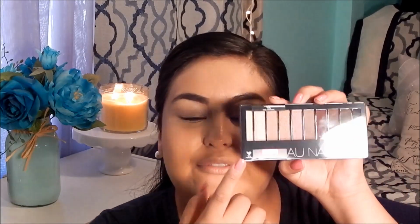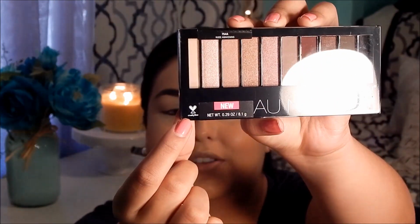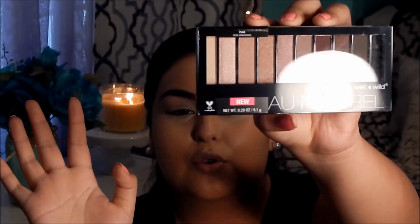They are cruelty-free, and they have a little bunny right there on the corner, which I think is so cool because I've been really trying to find cruelty-free makeup, because you never know. Sometimes you purchase things from the drugstore and they're not cruelty-free. All of Wet n Wild's stuff is cruelty-free, so if anyone didn't know that, it is cruelty-free, which is awesome.